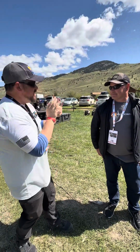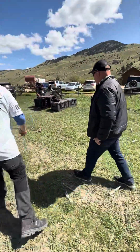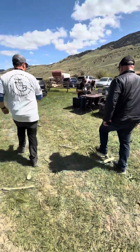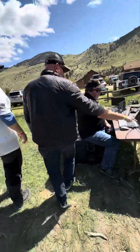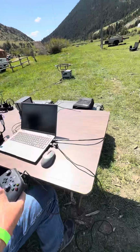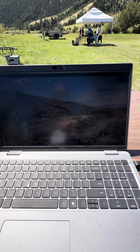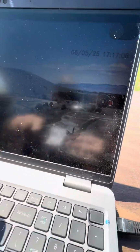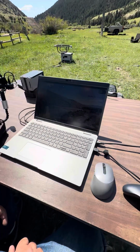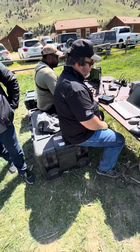Are we able to see it at all? The view? Do they have the view of the Black Widow? Sure. Yeah, let's. So there's the Black Widow. You can see. Are you able to see that? Yeah, this is him right here. Very cool. That's how easy it is.